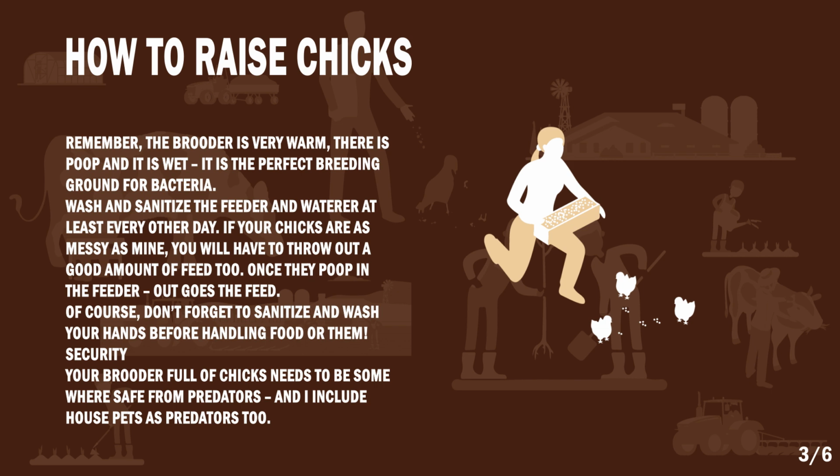Remember, the brooder is very warm, there is poop and it is wet. It is the perfect breeding ground for bacteria. Wash and sanitize the feeder and waterer at least every other day. If your chicks are as messy as mine, you will have to throw out a good amount of feed too. Once they poop in the feeder, out goes the feed. Of course, don't forget to sanitize and wash your hands before handling food or them.